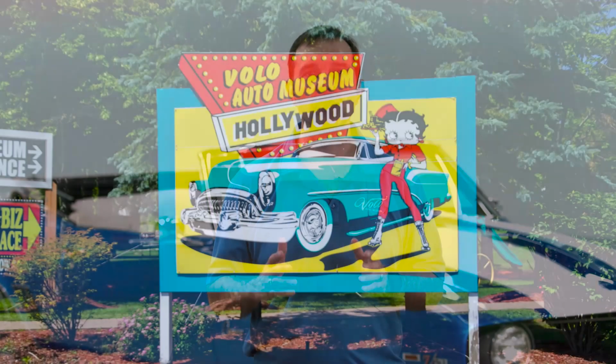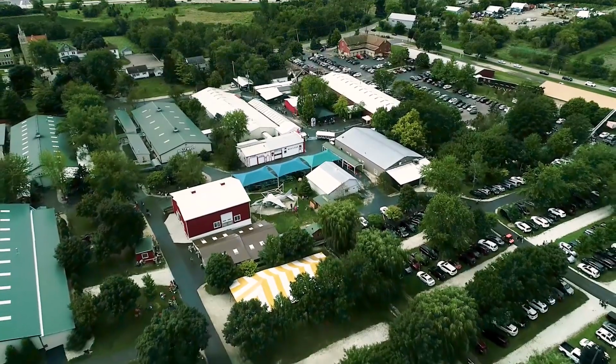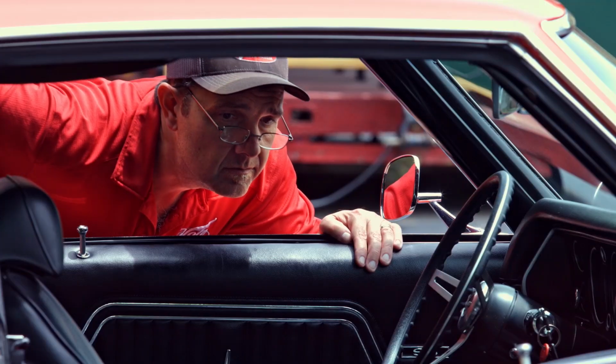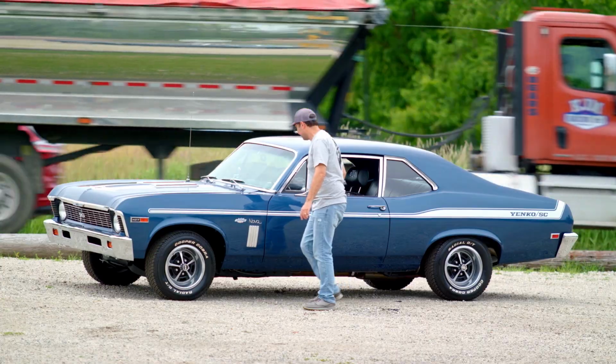My family has owned the Volo Auto Museum since 1960. We have a few hundred of the most exciting collector cars, and they're all for sale in one location. I personally have handpicked them from around the country. Welcome to my sales shop. Come on, let's go for a spin.